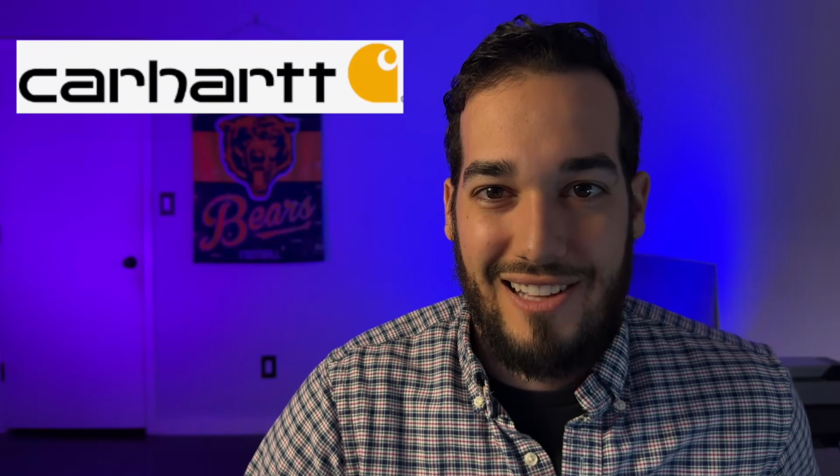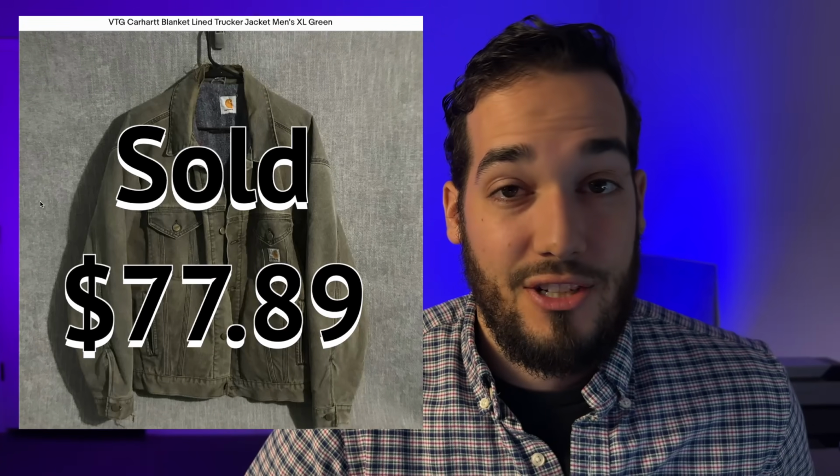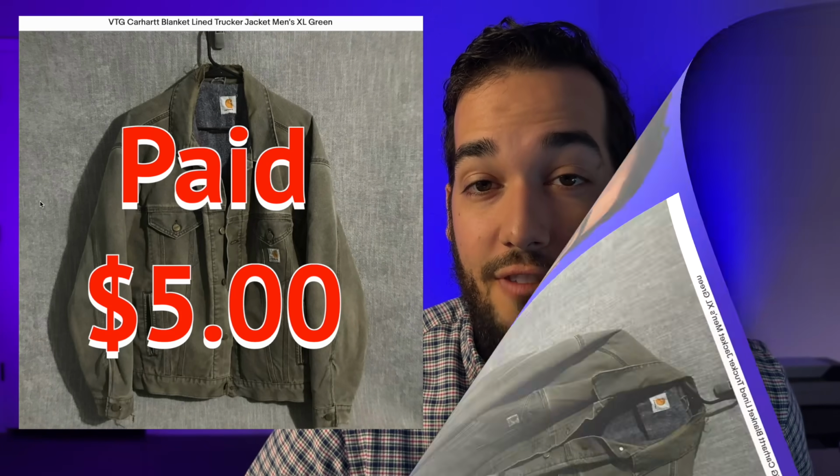Carhartt is right in line with Levi's. It's great that I had them back to back. A lot of people know the logo. A lot of people love the brand. This is the blanket lined Carhartt jacket. Blanket lined just means it has that fleece, gray, sometimes plaid looking liner on it. That's going to command a lot of money. This one was torn up on the collar pretty bad. I paid $5 for this one.